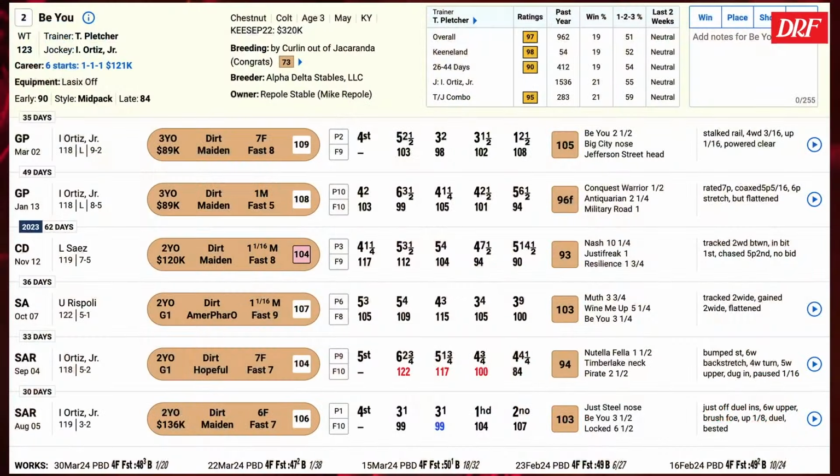The runner-up Big City had also competed in some very live maiden events coming into that race. Same thing for Jefferson Street, who was third. And BU earned a solid 105 TimeformUS speed figure for that performance.